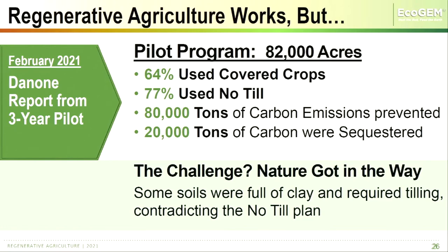Not bad, not bad. But again, the challenge, nature gets in the way. What do I mean? Some soils were so full of clay that they had to till because it was too hard. The seeds could not penetrate into the soil to grow. Okay? No-till is one of the four practices. So my point that I'm making here is these four practices are recommended, and that's important, and that's good. But nature has its own game, and sometimes you have to adapt.